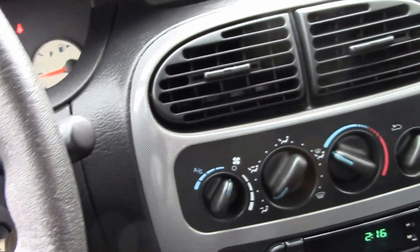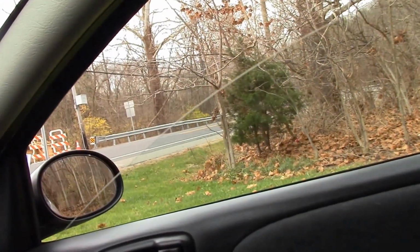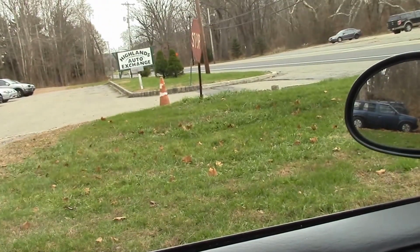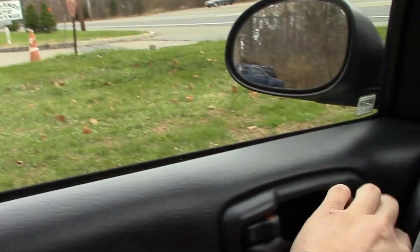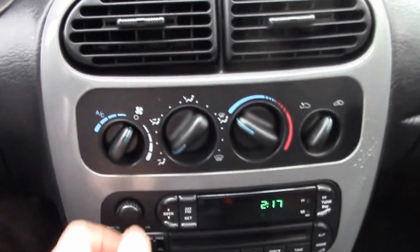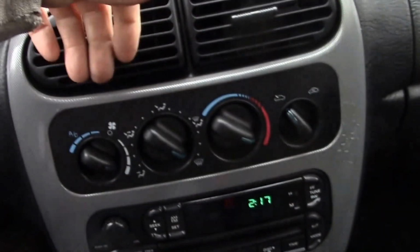All right, let's just go through the equipment real quick. This has a good level of equipment for a Neon. It does have power windows, just in the front though. And it does have power locks, and you can see those there. However, it's cranks in the back. It is an automatic.